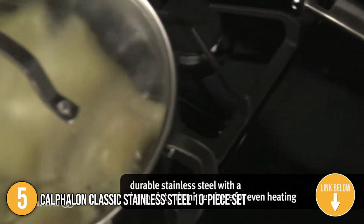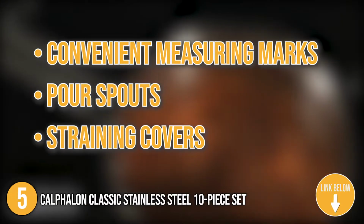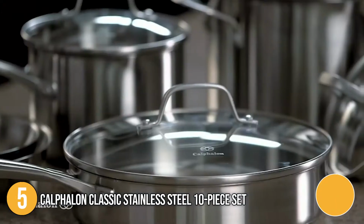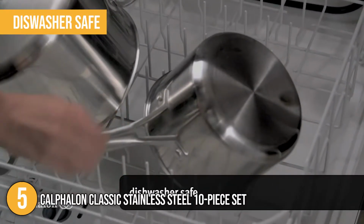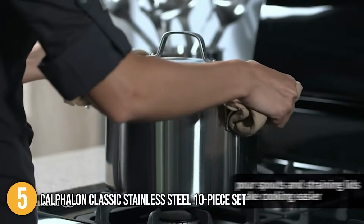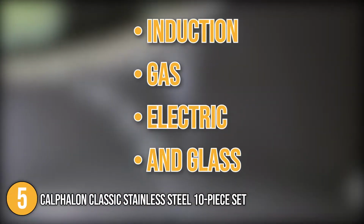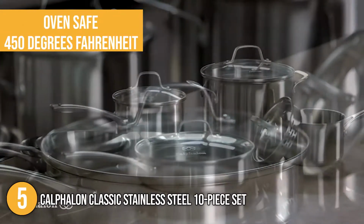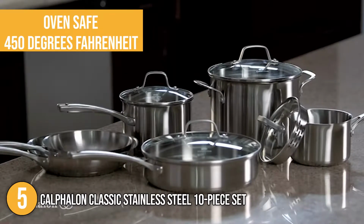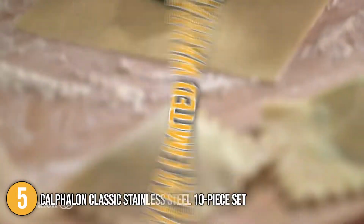It's worth mentioning that each item in the set includes convenient measuring marks, pour spouts, and straining covers for a better overall cooking experience. For easy maintenance, the set is dishwasher safe, saving you the time and energy of cleaning it by hand. The team likes to highlight that the set is compatible with most stovetops such as induction, gas, electric, and glass. Lastly, the set is oven safe up to 450 degrees Fahrenheit, allowing you to easily go from the stovetop to the oven. At the time of making this video, the Calphalon set comes with a 10-year limited warranty.